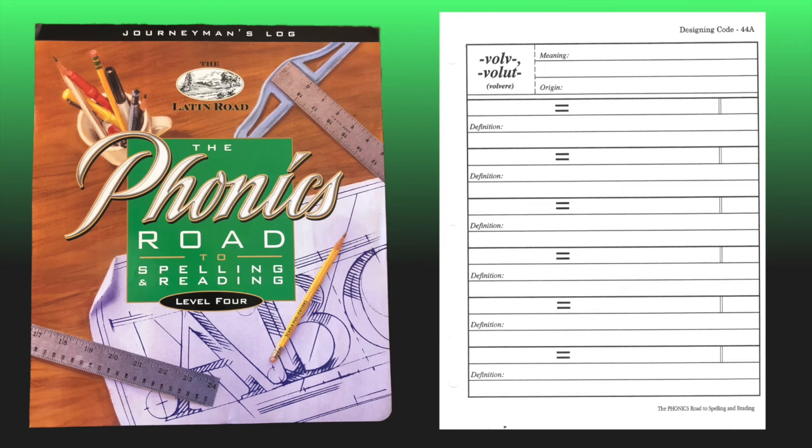The last tab section is Designing Codes, containing 60 custom design pages for recording this continuing introduction to Latin. The journeyman builds and records another 250 plus high school equivalent English words in the Latin style of English spelling.